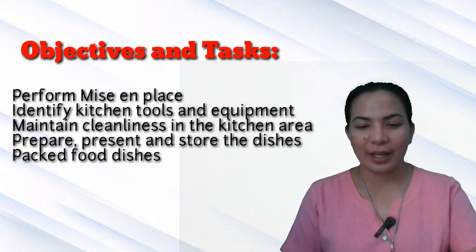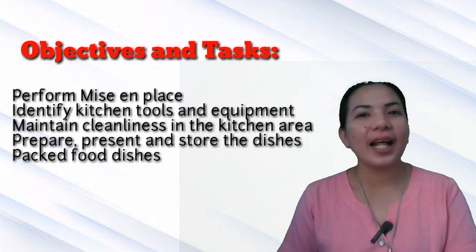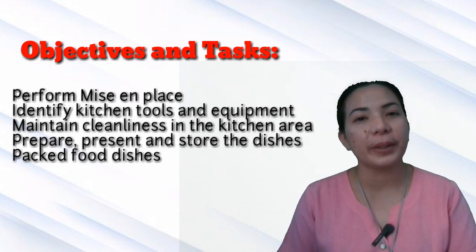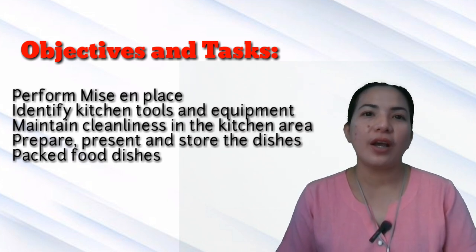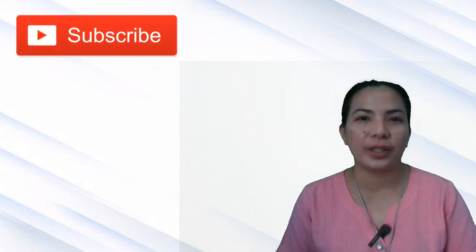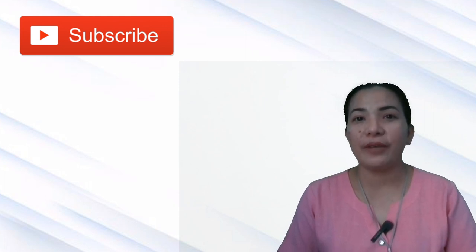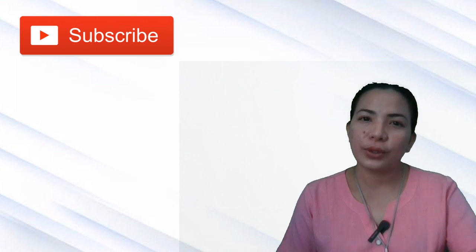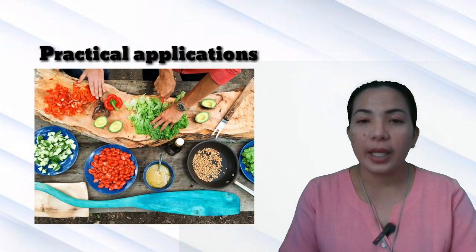Medyo konti lang siya. Konti ba? Hindi ba? Ganun talaga. Kasi, lahat ng ito ay kailangan nating i-discuss, matutunan, at magawa. Kasi, these are the most essential learning competencies na kailangan nating ma-achieve. Okay? So, but don't worry, kasi hindi naman ganun kahirap ang magluto. Diba? If you have a background in cooking, so, madali na para sa inyo. Diba? So, we have provisions for practical applications to real-life situations that are also included for lifelong learning. Yan.